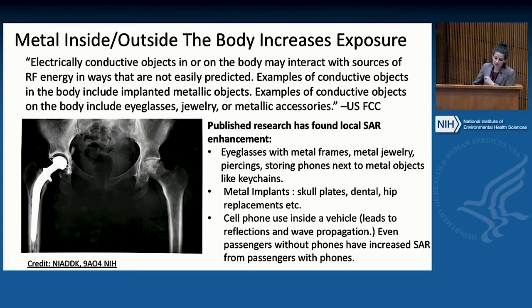During his presentation, Dr. Kapsik talked about how much they needed to develop special water systems to avoid overexposure to the animals, because if they used metal straws, they might be overexposed. And also with people, metal near the body, as well as inside the body, will increase and alter SAR in ways we do not expect, in unexpected ways.